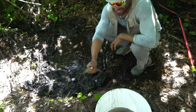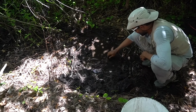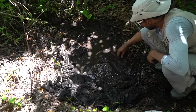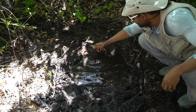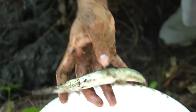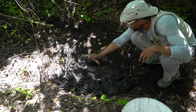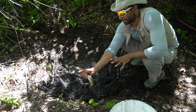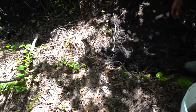How many are in there? What the? I don't know. There's another one right here. Every time I put my hand a little deeper, I gain a little bit more confidence, and I'm catching them all. Look at that little thing. A little one again. But these are spawners. They might have been back here. I don't know. I haven't been back here at all. Little tiny baby. Oh my gosh.